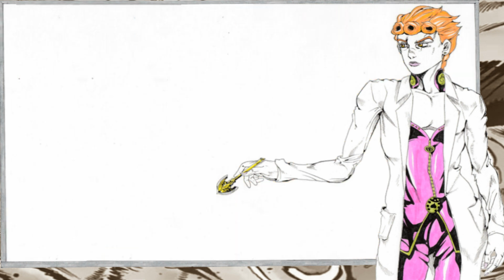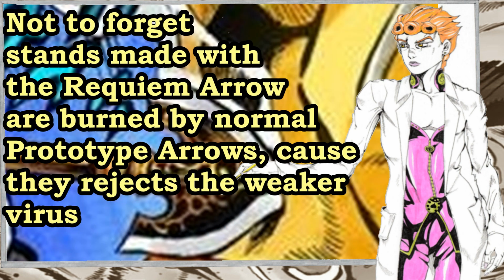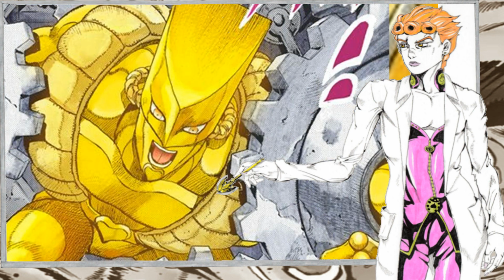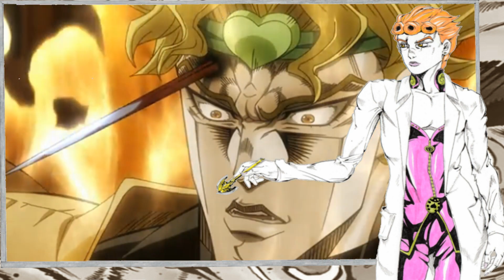Which also explains why Dio never tries to Bites the Dust himself as well, as using any of the lower grade prototype arrows would be an egotistical insult to himself, and he already believed himself to have one of the strongest stands possible. Yet again, Dio's own incompetence and ego prevents him from being the strongest thing alive, which is honestly one of the greatest things about Dio as a character.